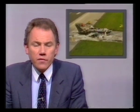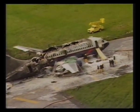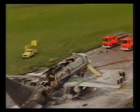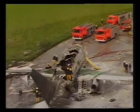Hello, good evening. Britain's worst aviation disaster for more than 13 years. 54 die, but 83 escape as a British Air Tour's Boeing 737 packed with holidaymakers burst into flames at Manchester Airport. It had been on its takeoff run when an engine exploded. The Prime Minister visits the scene and the injured in hospital. Mrs. Thatcher promises a most rigorous inquiry.